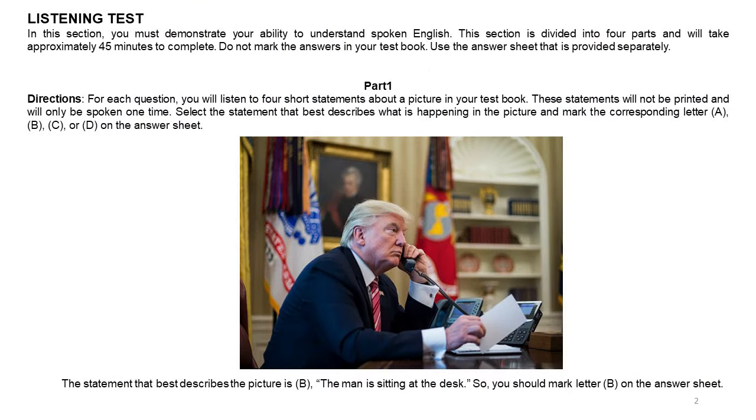In this section, you must demonstrate your ability to understand spoken English. This section is divided into four parts and will take approximately 45 minutes to complete. Do not mark the answers in your test book. Use the answer sheet that is provided separately.